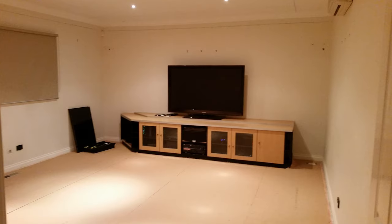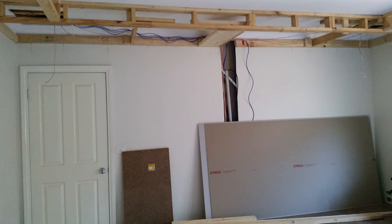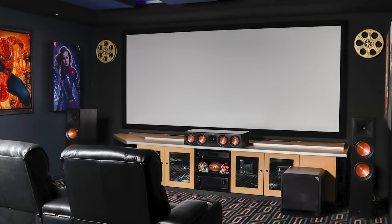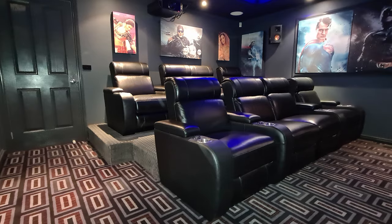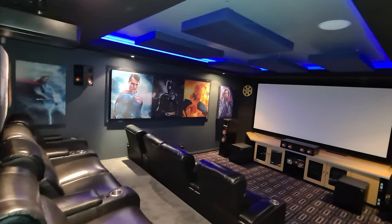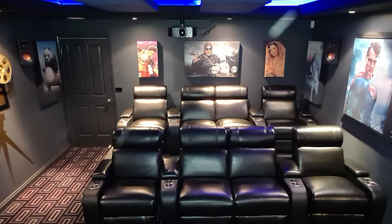Now before I wrap this up, let me show you guys again what this room used to look like. And take a look at what it is now. Wow, that is just inspiring, incredible, and the list goes on. It truly shows you can transform any room to a space you and your family will enjoy for a very long time.